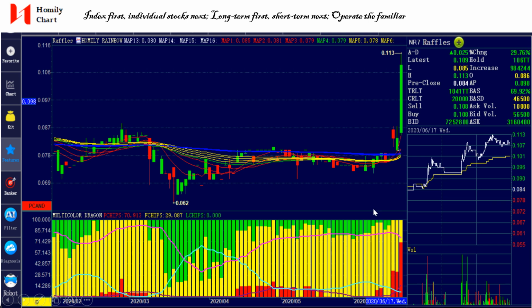And then for the other, let's say NR7, how about this one? Actually, for this one, this is much better because we see the price before the big rise today moved sideways, and here the price went above all the rainbow lines, the yellow rainbow, the blue rainbow. Because this is a sub-new share, we currently don't yet have the white rainbow. White rainbow stands for the long term, that's why we don't have the long-term white rainbow lines, but we have the yellow and the blue, right? Blue is the medium term to long term, yellow is the medium term.